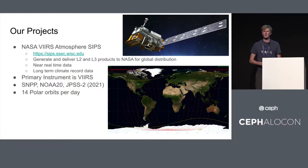The primary instrument we work with is VIIRS. Right now, there are two of them in orbit. One is on SNPP, which has been up there since 2012, right? Yeah, 2012. NOAA-20 went up in 2018. JPSS-2 is not in orbit yet, so 2021 is the plan. There's a JPSS-3 that is still planned, assuming nobody cuts the funding for it, for probably 2023 or 2024.